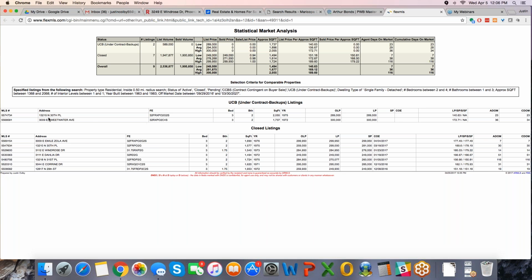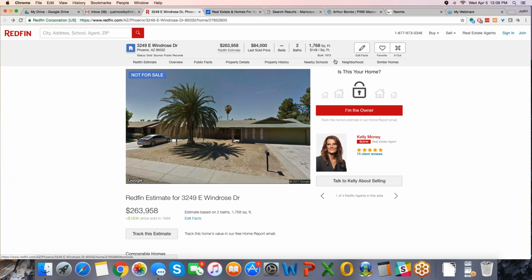Here are the ones that are under contract: 3-bed, 2 baths, square footage. One is 2,000, one is 1,700. Built in the 70s. If you look at our property, it is 1768 square feet, and it was actually built in 1973. You can see that up here in the top corner, that's where it's built. So let's start with this. Let me start with Zillow.